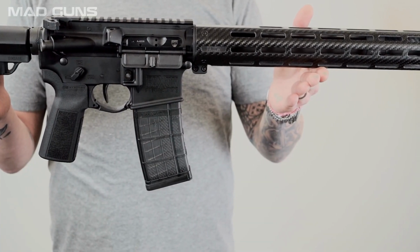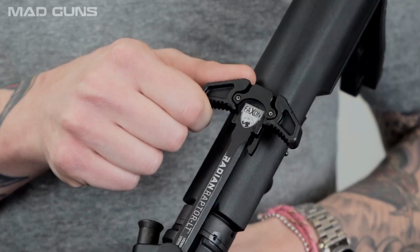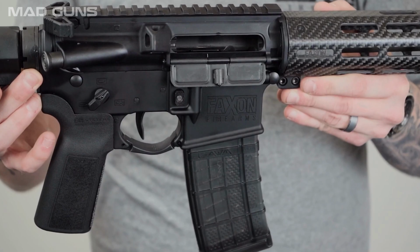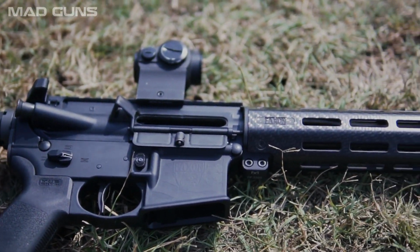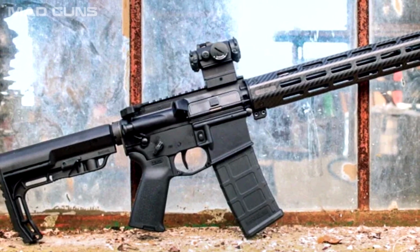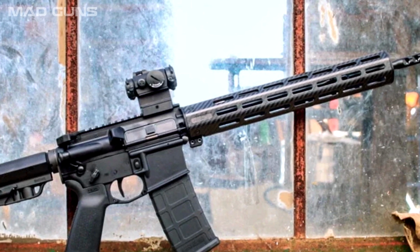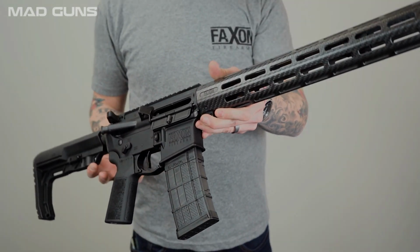All parts of the upper are made by Faxon, including the lightweight bolt carrier group, with the exception of the Radian Raptor LT ambidextrous charging handle. The quality in engineering and machining is exceptional, exactly what you'd hope for out of a $2,000 firearm. This is a great rifle for messing around at an outdoor stage. It's also great for introducing new or physically weak shooters to the AR-15.